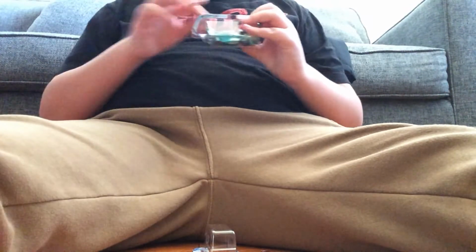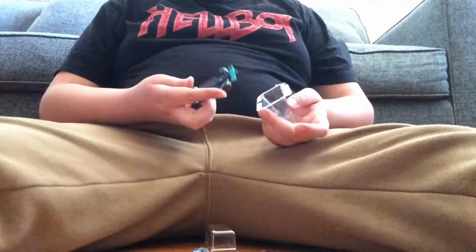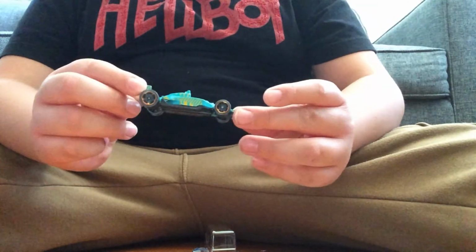That one too. Open. So we have the racer right here. There are two racer cars right here. Look at all these racer cars.